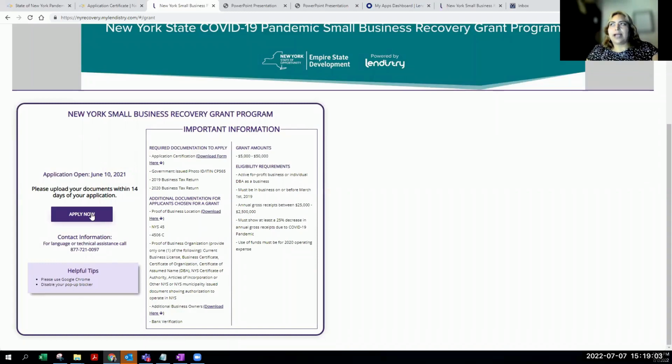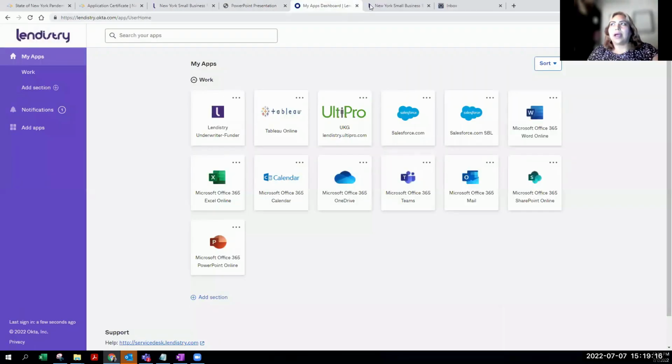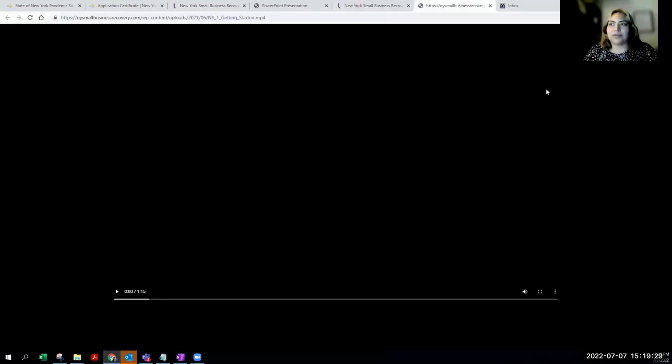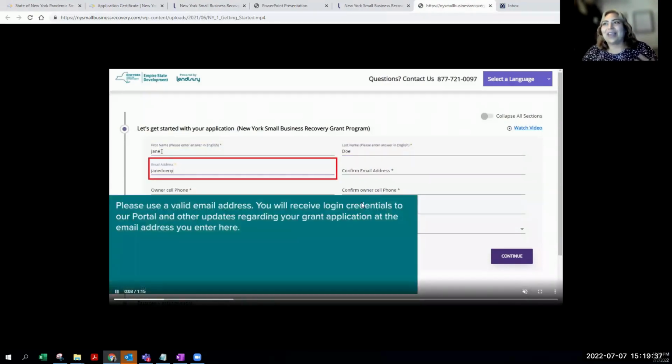When you're starting to apply, you would click on Apply Now. We do want you to remember to use Google Chrome and disable your pop-up blockers because they are part of the application. Let me show you. If you get stuck in one section, you're able to click on Watch Video. And we do have nice music that goes along with how to complete that section of the application.